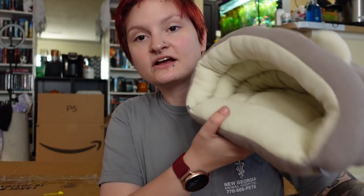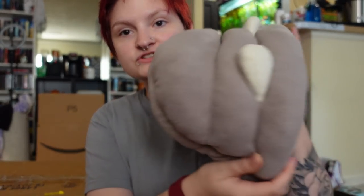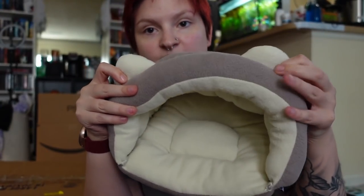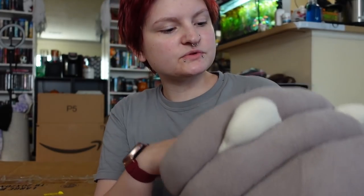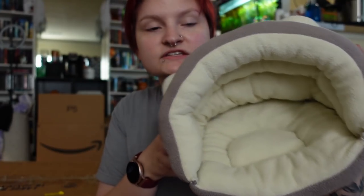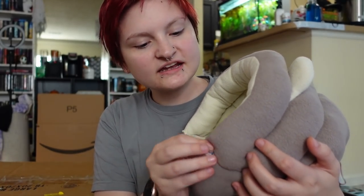All right, so the next bed I got was this one right here, and it's just this grayish brown color, and it has little ears at the top like a little bear. And this one is really, really nice. This one's not very sturdy. I feel like this is really nice to use if you want your guinea pigs to sit in your lap or something like that. Really cute.